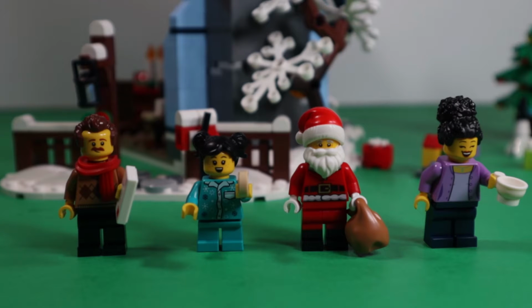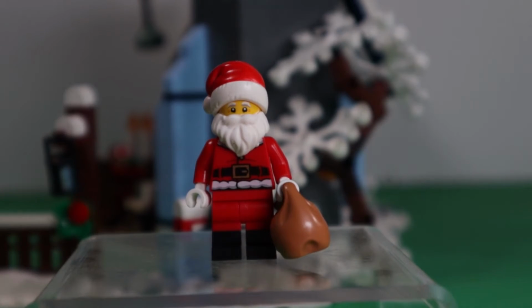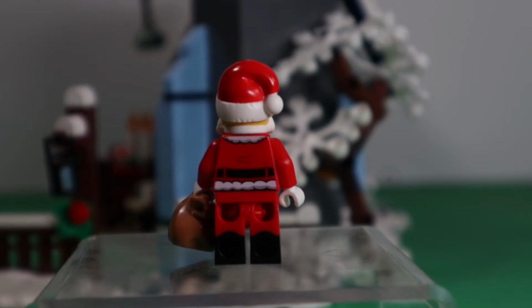Oh, minifigures. We got Papa, little daughter, Father Christmas, Père Noël, Santa Claus, and Mama. So let's look at Father Christmas right here, Santa Claus. Pretty cool. He's got a little buff beard there. I like that, and a little black print on his legs, and it just looks very Christmassy. I do like that. Shout out to Father Christmas. Look at that, looking so lovely from the back.